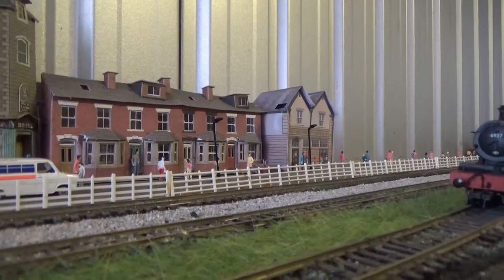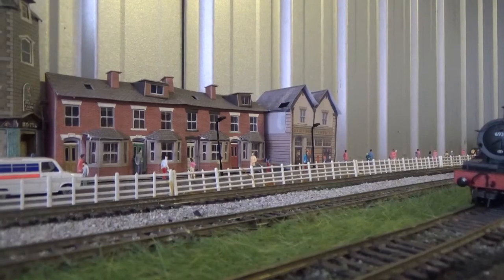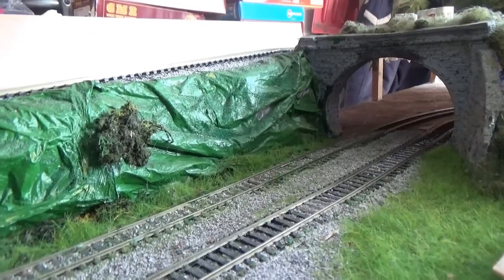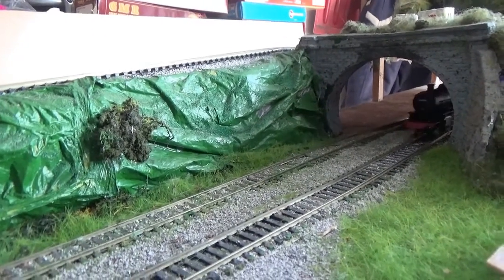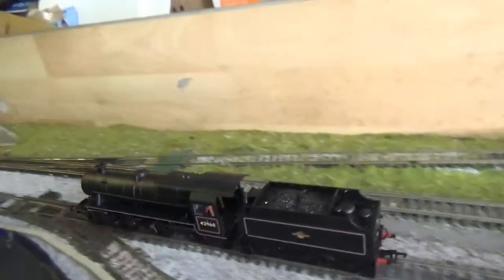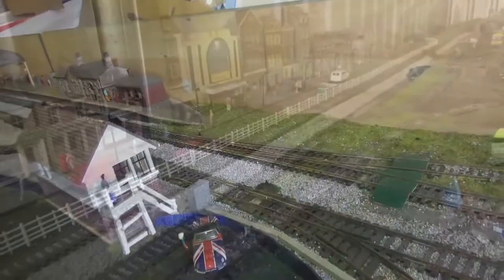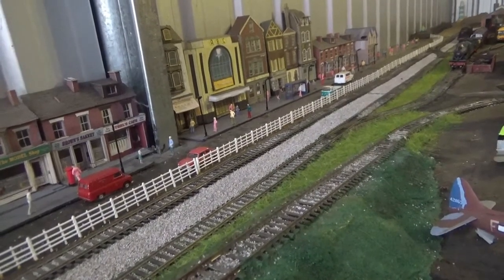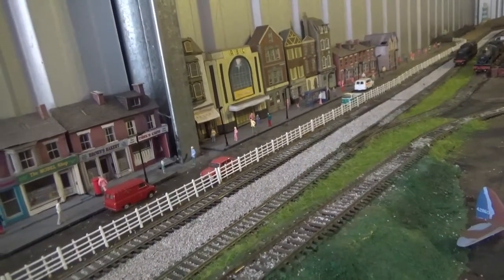Now we come on to the running performance for the Stanier Mogul, which, as you can see, the model runs smoothly around the layout, and this is how we expect these new models to run straight out of the box. No motors burning out, jerking movement or anything. It should run nice and smooth as it is shown here, because the running of the model is really important. So it's not just all the detail that's important on the models, it's the running quality of them as well.